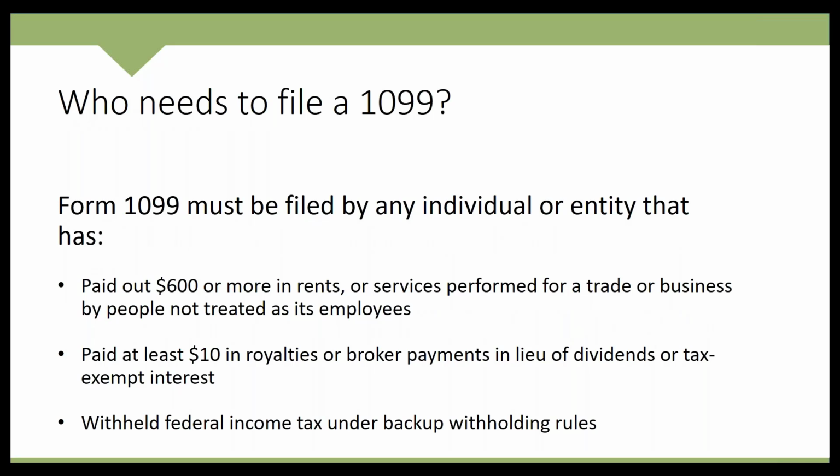So who needs to file? Form 1099 has to be filed by an individual or entity that has paid out $600 or more in rents or services performed for a trade or business by people not treated as its employees. Again, employees are paid on Form W-2, but a 1099 is for other people. $600 or more in rents or services is the magic number there. There are a few additional ones: paid at least $10 in royalties or broker payments, or if you withheld federal income tax under the backup withholding rule.